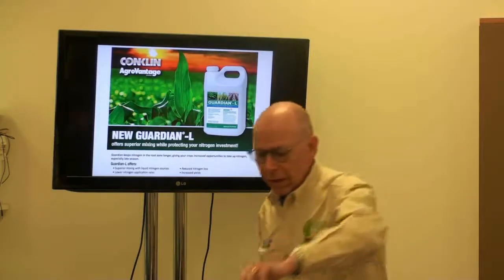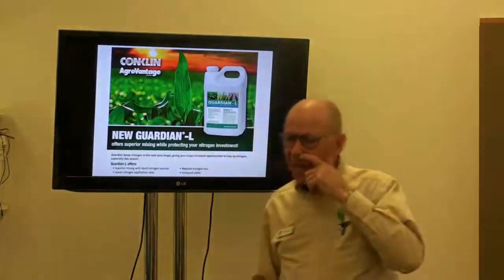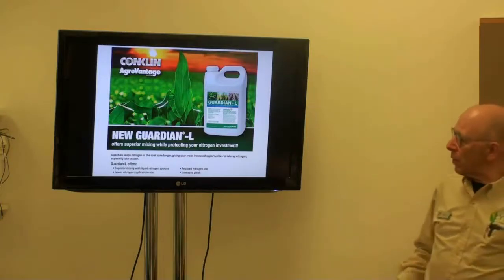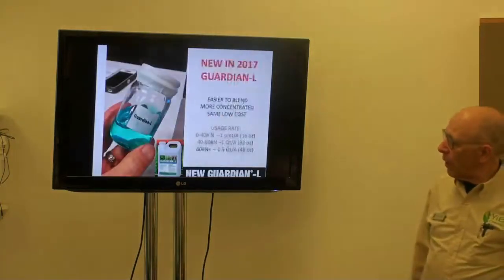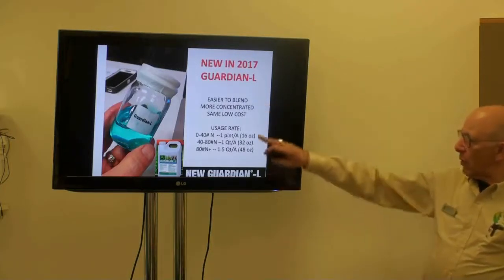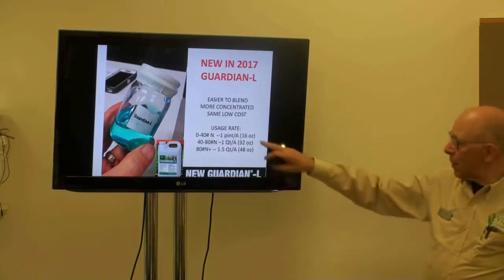But that's the new Guardian L. You put on a quart and a half of Guardian L per acre with your primary application. Nitrogen is where you want to put it. And it's easier to blend. It's more concentrated, same low cost. Basically, your cost per acre is the same.